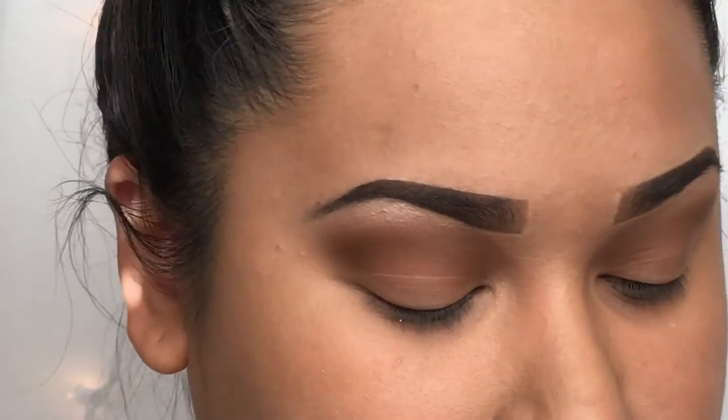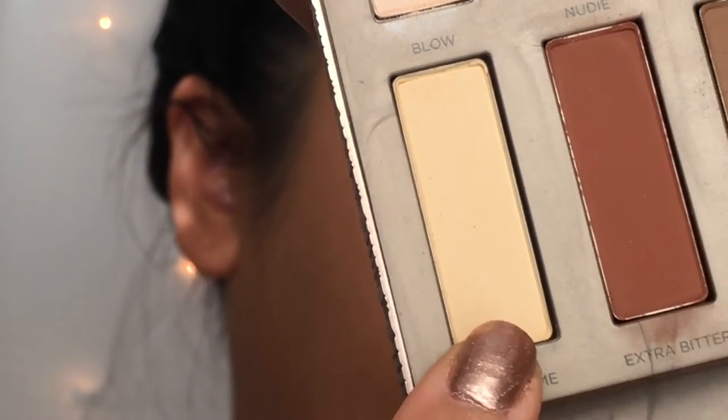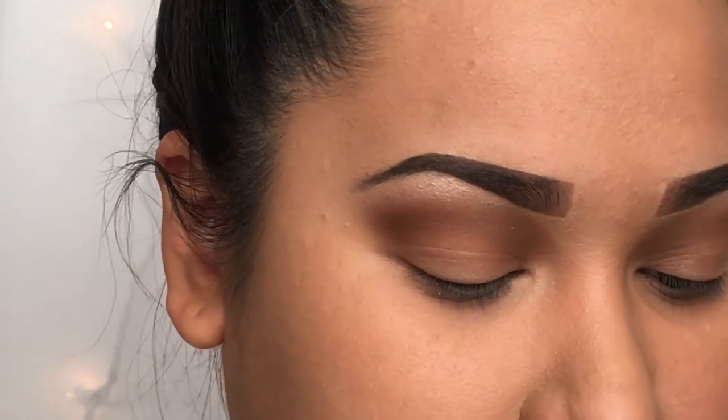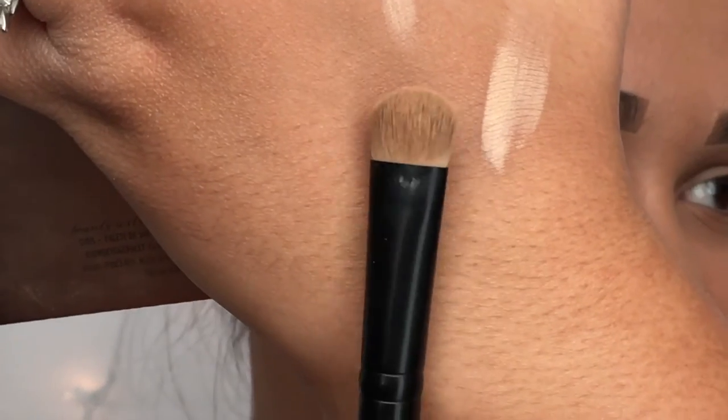Now I'm going to go in with a lid color, and I'm going to go in with the shade Pregame. This is a banana yellow matte eyeshadow. I'm going to apply that to the entire lid, and I'm going to use this Coastal Scents eyeshadow brush.